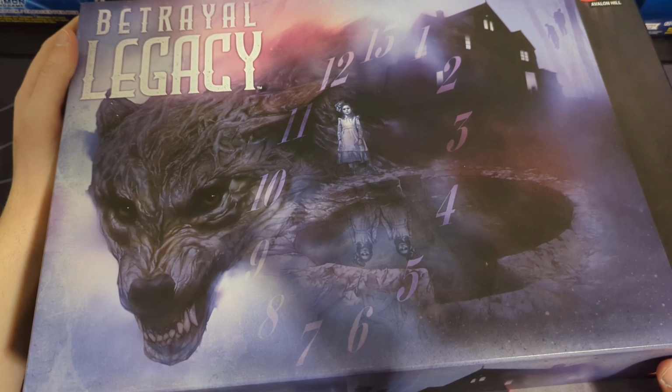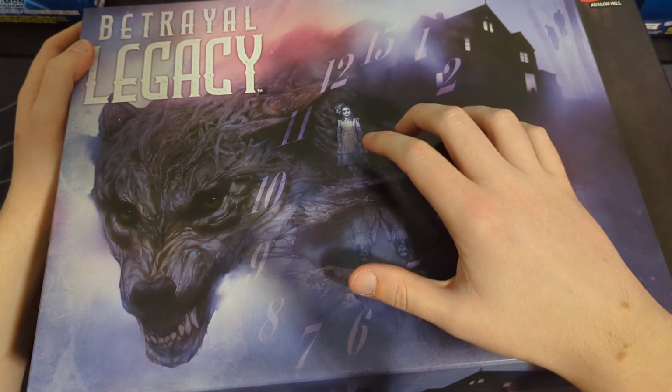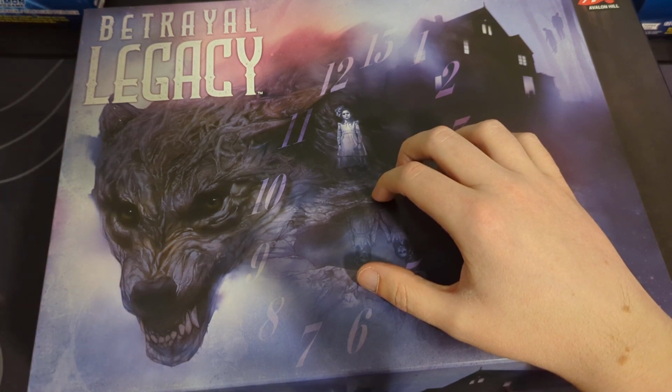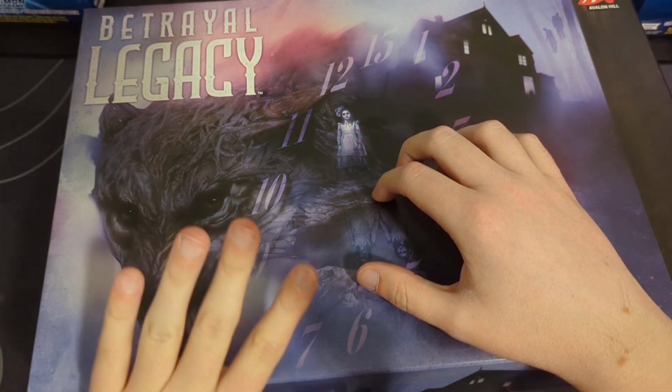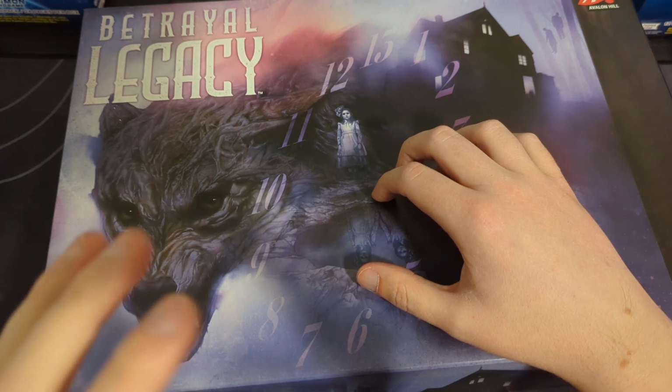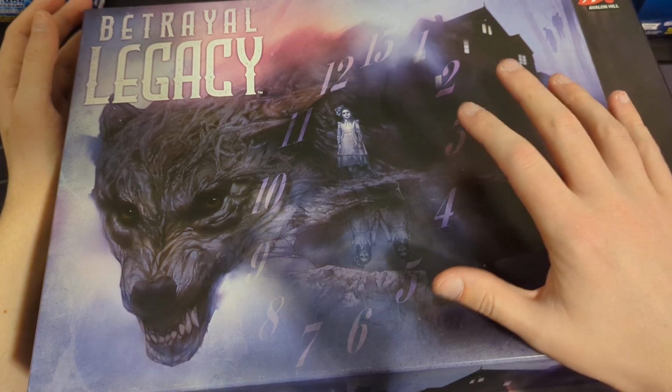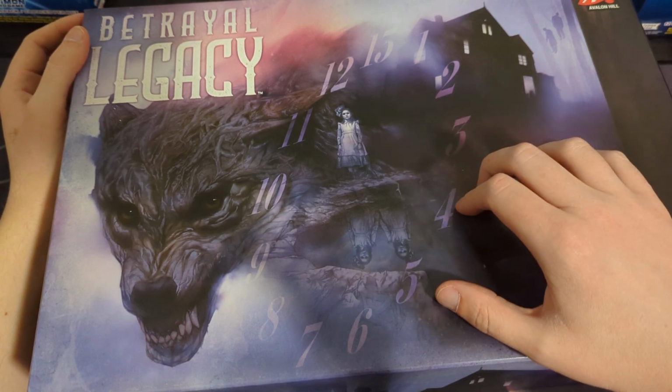Before I open this box, I will say this. My wife and I did so. I first played this with my brother and sister-in-law and my wife years ago, and my wife and I enjoyed it enough that we actually got our own copy.